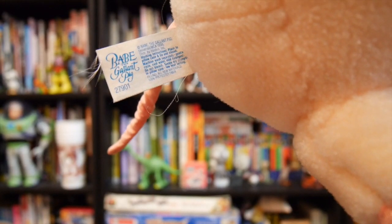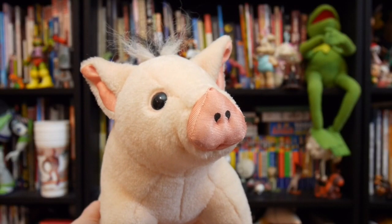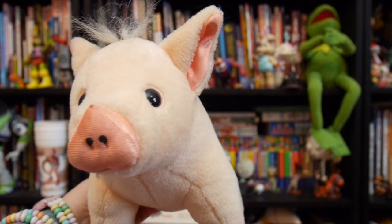And the last thing is something that I'm so happy to own. I've only seen this in my wildest dreams. There he was sitting in the bottom of a toy rack, a soft toy rack. As soon as I saw this little tuft of hair, I knew who it was. It is an original Babe plush. It does have the original Play School Babe tag from 1995. He has his tiny little piggy tail and his piggy face and his iconic tuft of hair.